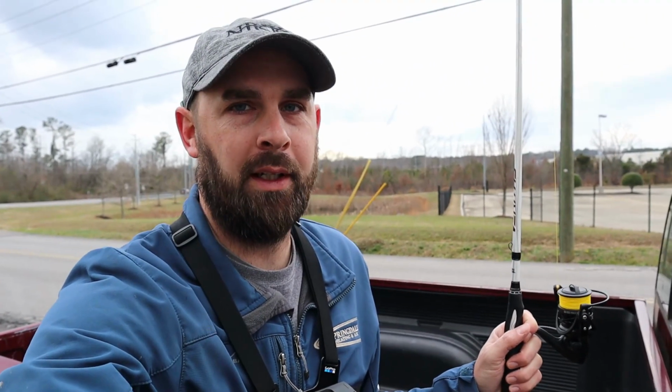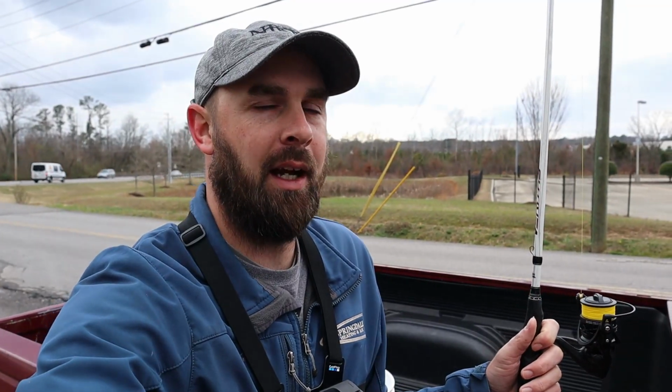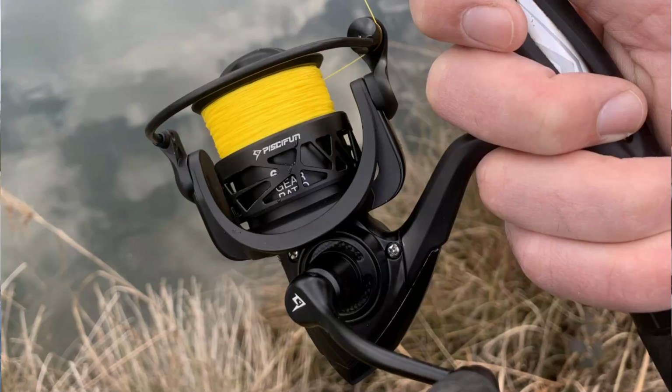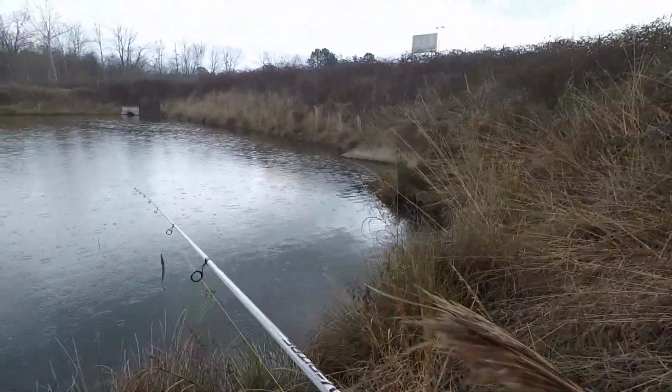I didn't think it was going to work out the same way it did the first time, but who knows? I got another pond that's close by that I'm going to try to get to. I think I'm allowed to go fish there, so I'm going to go ahead and give it a try. I really want to catch a fish off this new reel that I got, new line. Whenever you put new line and new reel stuff on, you got to test it out. So I'm excited. Hopefully I can get a fish on it.